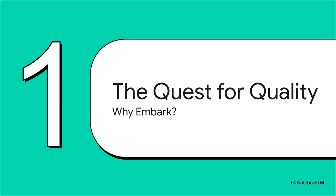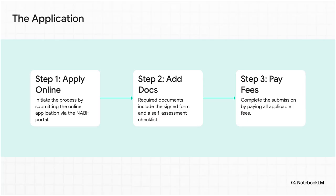Okay, first stop, the quest for quality. You gotta ask, why would any hospital put itself through this? I mean, it's a lot of work. But here's the thing. It's not just about getting a fancy certificate to hang on the wall. It's about building a culture of excellence right into the bones of the organization. And like any epic journey, it all starts with one single step, the application.